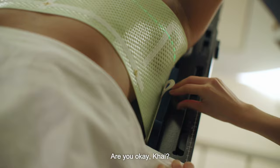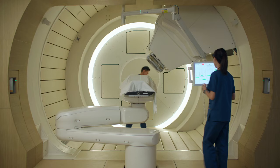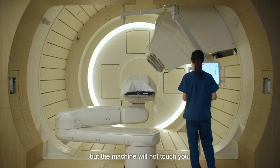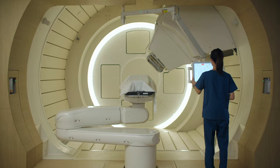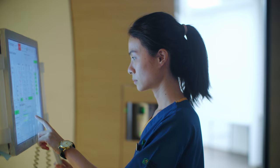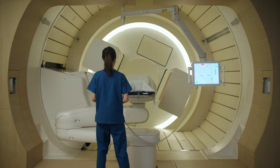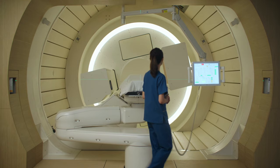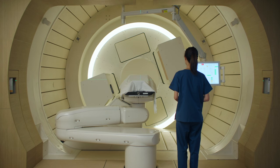We will start your treatment now. Okay, good. We are going to start with your scans right now. So in the meantime, you are going to hear loud sounds coming from the machine, but it's not going to touch you in any way. You are not going to feel any heat or any pain as well. We are starting now.